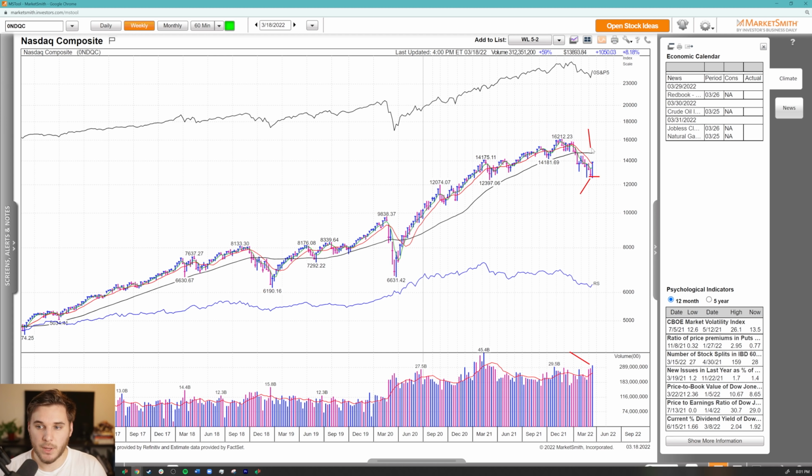However, we're still below this black line here, which is the 40-week, and on the daily chart, that translates over to the 200 SMA. So I love to see us start to build up here, build out a right-hand side, and get back above that longer-term moving average.